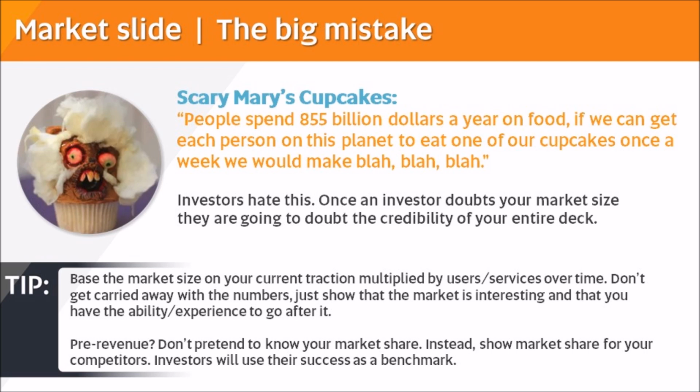Okay, once an investor doubts your market size, they're going to doubt the credibility of your entire deck. And when that happens, they can stick a fork in you because you're done. So you intended to wow them with this huge number, and all you did was draw skepticism. So don't worry about the size of your market. Investors don't really care about that. What they care about is how your product or service fits into that market. This isn't about some huge number. It's about your offering and how that market fits into it.